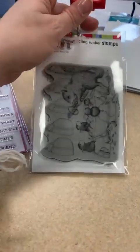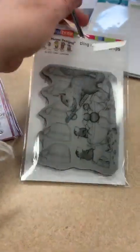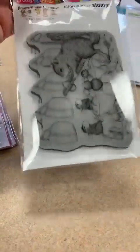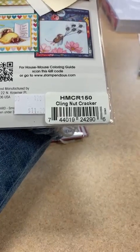Again, I was looking for some Lone Rangers over there. This one here, Woodware sentiment, you got it, Miss Debbie. This one here is the last of my little house mouse stamps. This one is $11.29, and it's called Nutcracker.